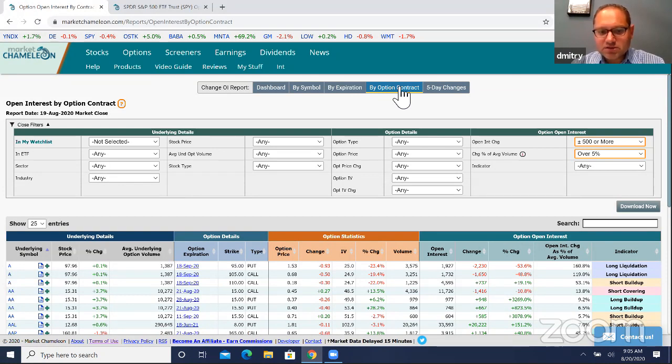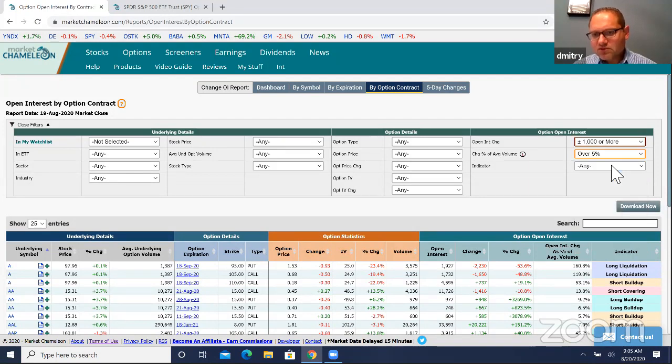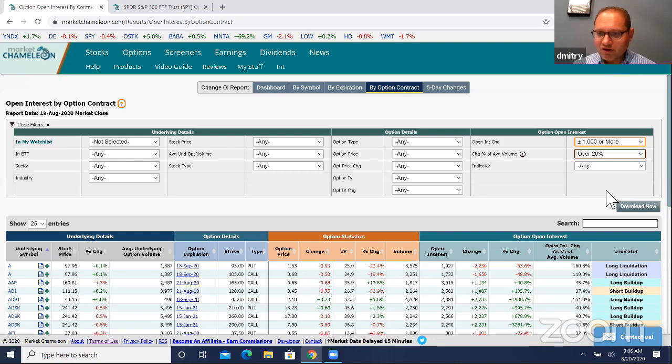Let's take a look at some long buildups in call options. Here I'm going to use the filters, and one of the things I'm going to look for is that the open interest on any one contract had to change by at least 1,000 contracts or more. And on a relative basis, that open interest had to be at least 20% of the stock's average daily option volume.